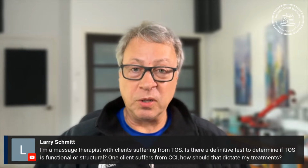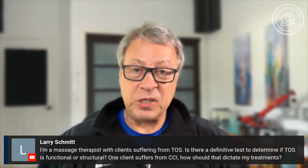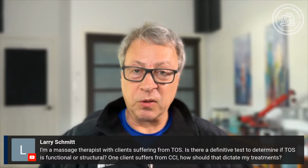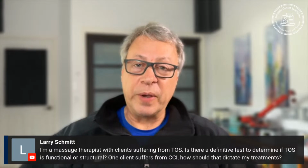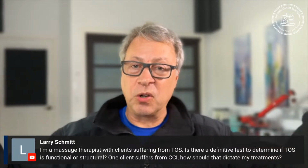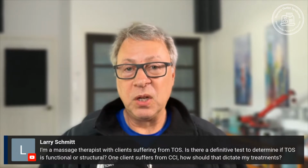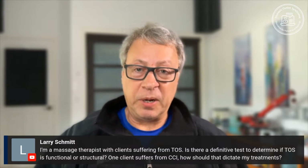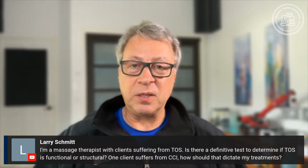In terms of costoclavicular interval compression, ultrasound is used a lot for this diagnosis of TOS, and it's blind in the costoclavicular interval. So people will use ultrasound to look at blood vessels. Raise your arms here, do 90 degrees, turn your arm out. And if they see a change in the arterial waveform or the venous waveform, they'll say, well, this is neurogenic TOS. But in fact, it's not. This was the test that Adson used in the 1920s.